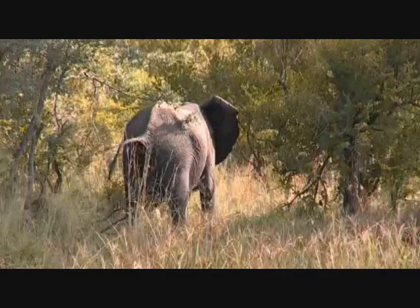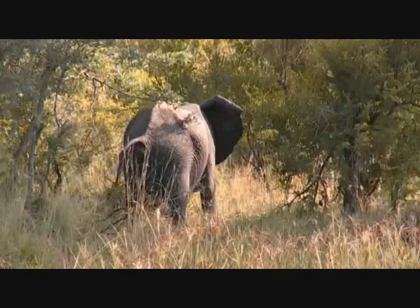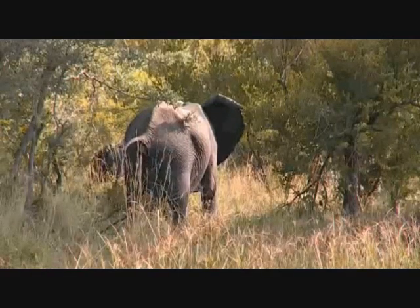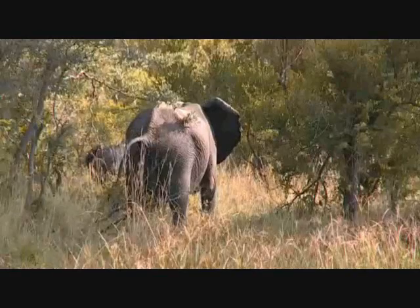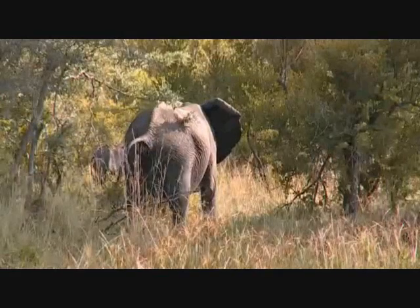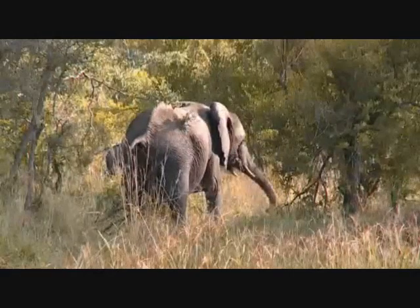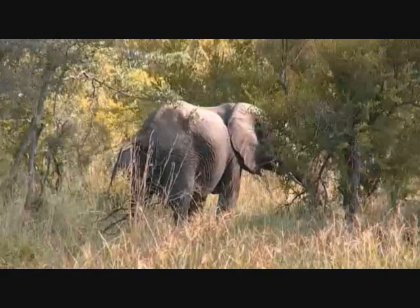And as we continue driving and these elephants move out of shot, we will show you where they've been digging in the sand in order to get to some water, and that just saves them having to go to water holes, I guess.